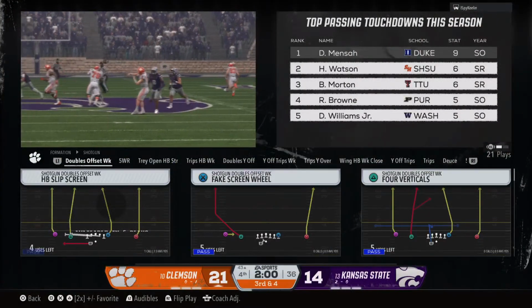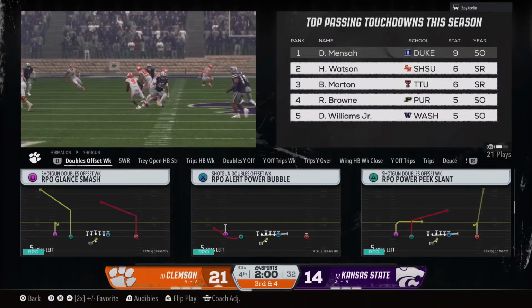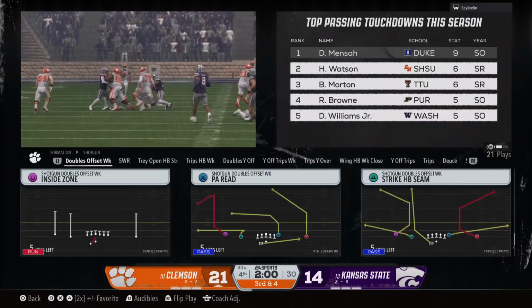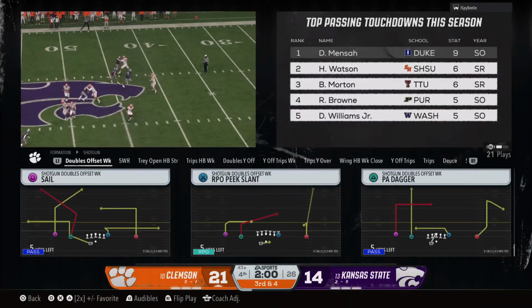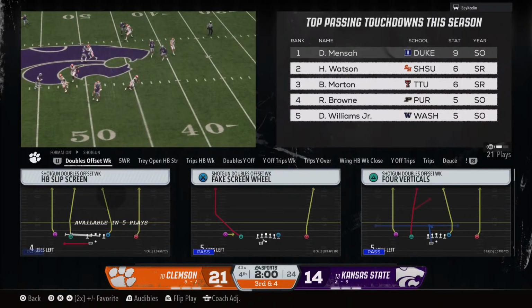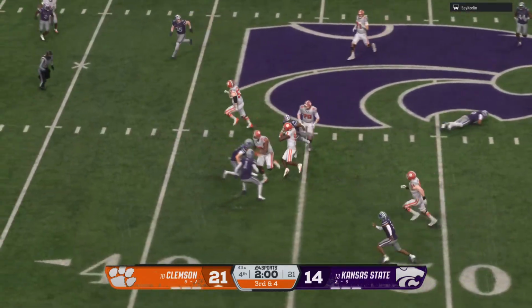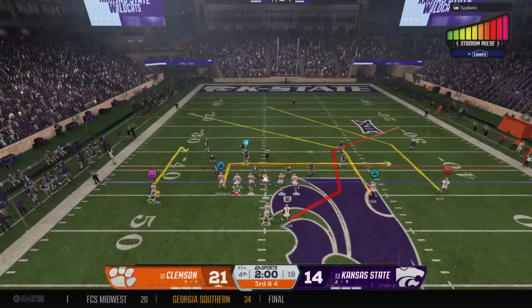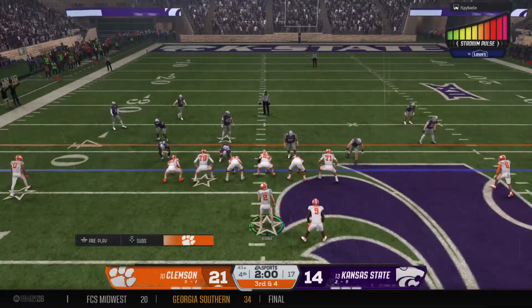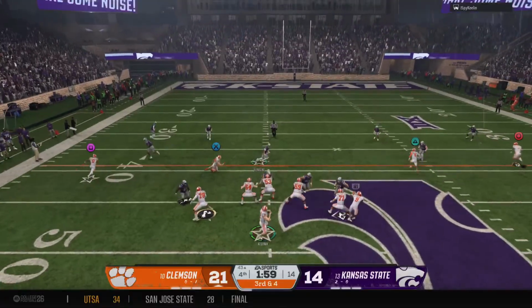The clock winds down to the 2-minute timeout, and this offense will try to drain away the time and secure the victory. The Power Cats have powered up the noise to try to help this defense on third down. Back to throw, it's Klubnik.